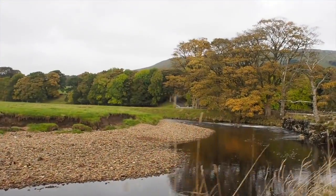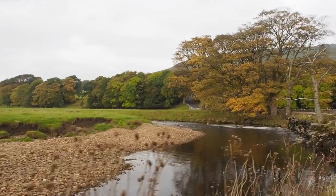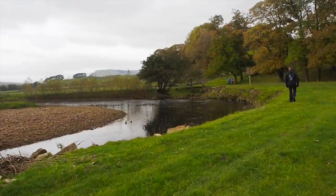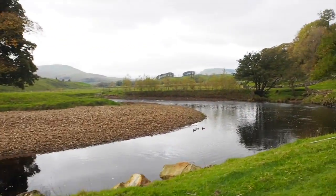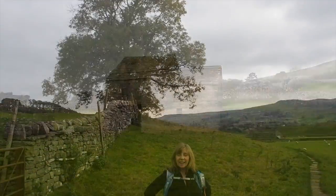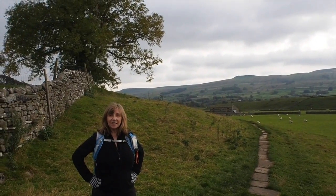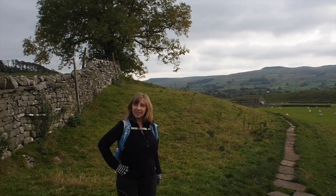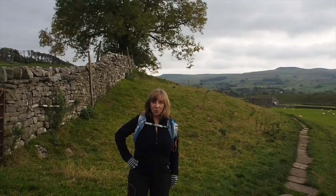We're setting off from Hawes just for an afternoon walk up towards Hardraw, where there's a great waterfall. The walk takes us across these fields next to the river. I love all these farm buildings. Yeah, great walk so far. Across the farmers' fields, along the track that he's made for us with flagstones. That's always good. Really nice. And where are we heading? We're heading up to the waterfall.